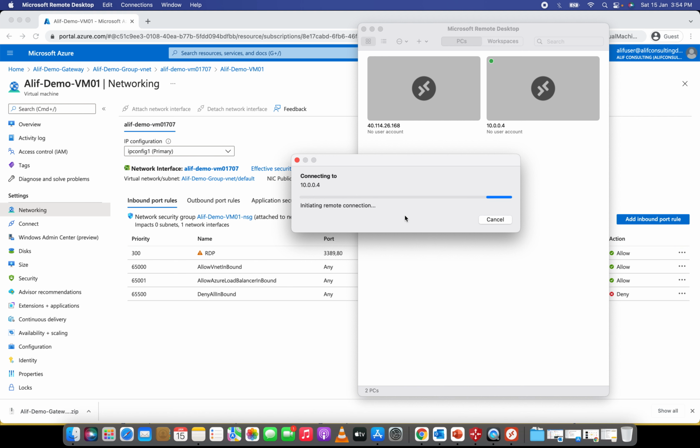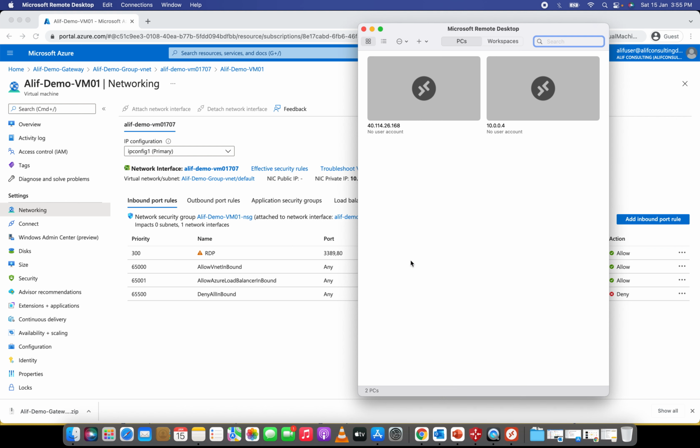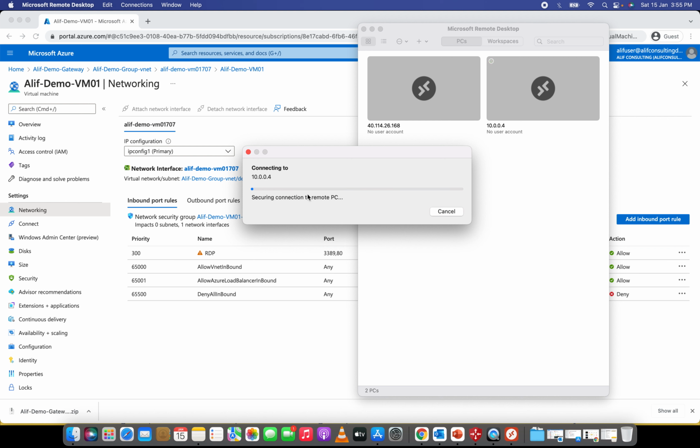So it's taking a little time. Maybe the NSG hasn't updated yet. The NSG rule which I removed hasn't been updated in the backend. So yep, you see now it's asking me for the username and password, and I can go ahead and log in to the VM using the private IP.